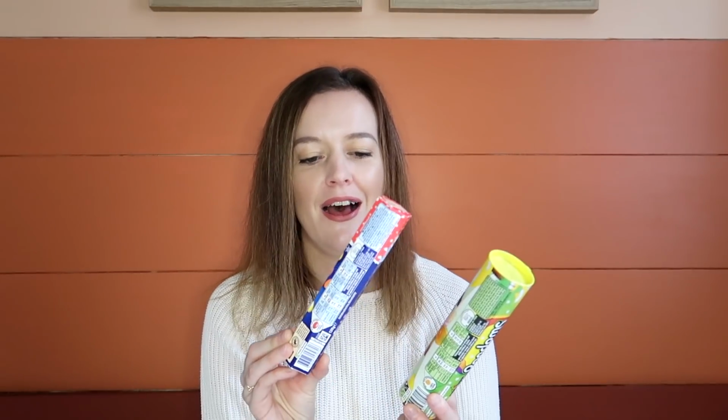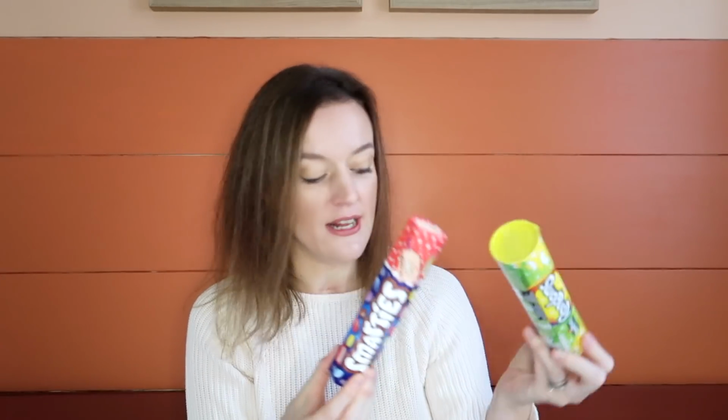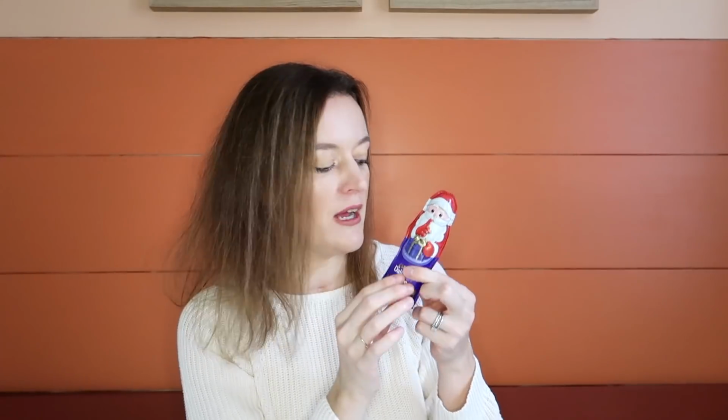and then a couple of other stocking fillers I got him were of course some sweets. He did put these on his list, so I got him some Smarties and some randoms, and then just a little chocolate Santa. I've actually got all the boys a little chocolate Santa. Again, I don't go too mad on the sweets and chocolate.